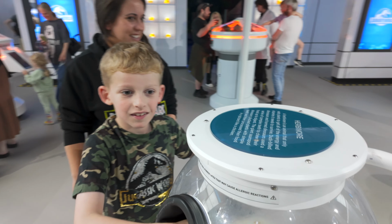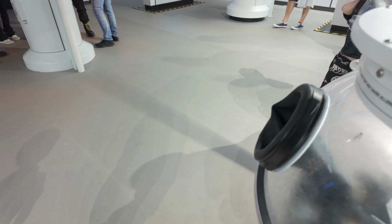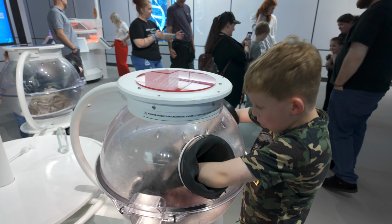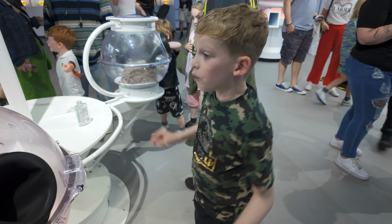All right, go and try another one then. Let's see. Let's have a quick feel. Let me have a feel. Oh yes, so it kind of feels a bit squishy. Okay. So this is a carnivore poop. Carnivore. Okay, carnivore. Oh, that is really squishy. And then you got the omnivore.